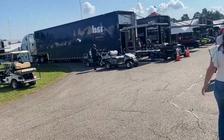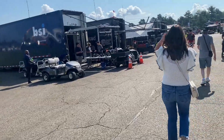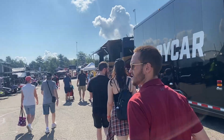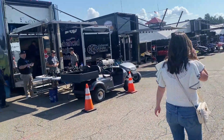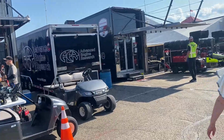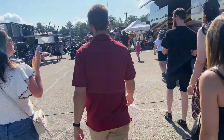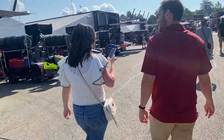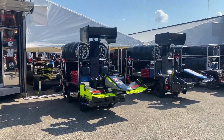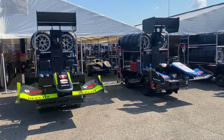Oh, check it out back here. This is what I'm talking about. This is where the cars got the cars pitted at. This is where they get everything together. It's got advanced engine research. It's got Indy NXT. Oh, look at all the tires they got over here. Check out the cars. That's freaking cool. That is sweet. Check them out.